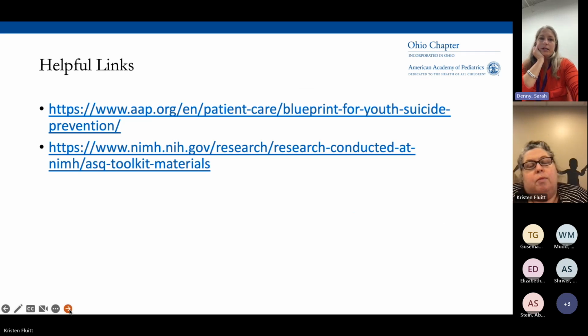Okay, so I included these links here, the blueprint that I mentioned and referred to, and then the ASQ toolkit. So these are the internet links that are the same as the QR links that we included in the sample office flow. Next slide.